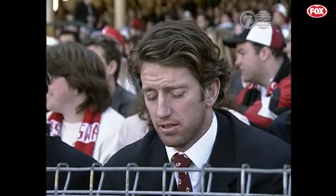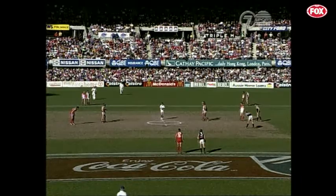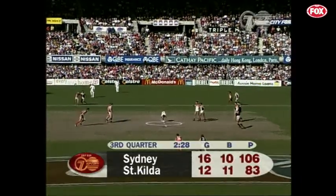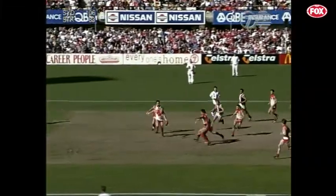Louis, what do you reckon about Michael O'Loughlin? Yeah, if he gets too many more goals, Marty will overtake me on the goal kicking. But, yeah, he's starting to come into it, Mick, and that's a crucial goal for us at this time of the quarter. Back in the middle, low with a backhander.